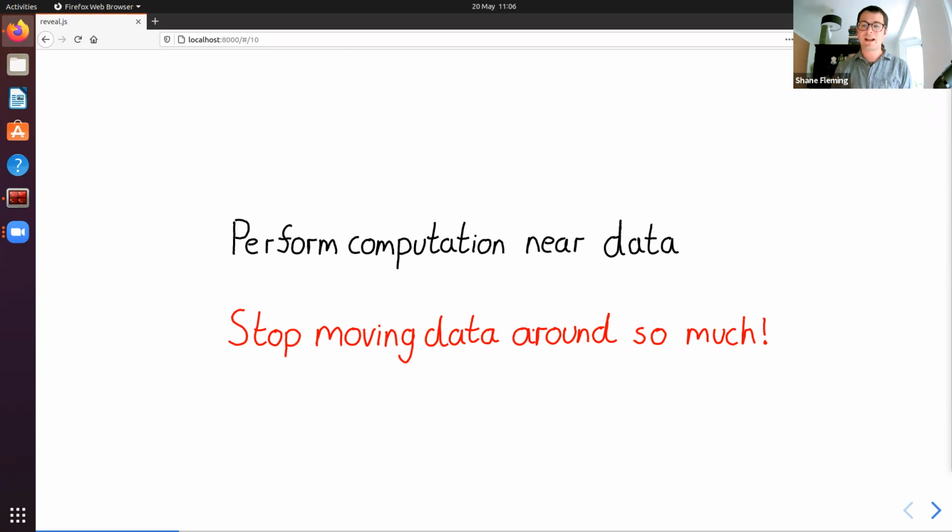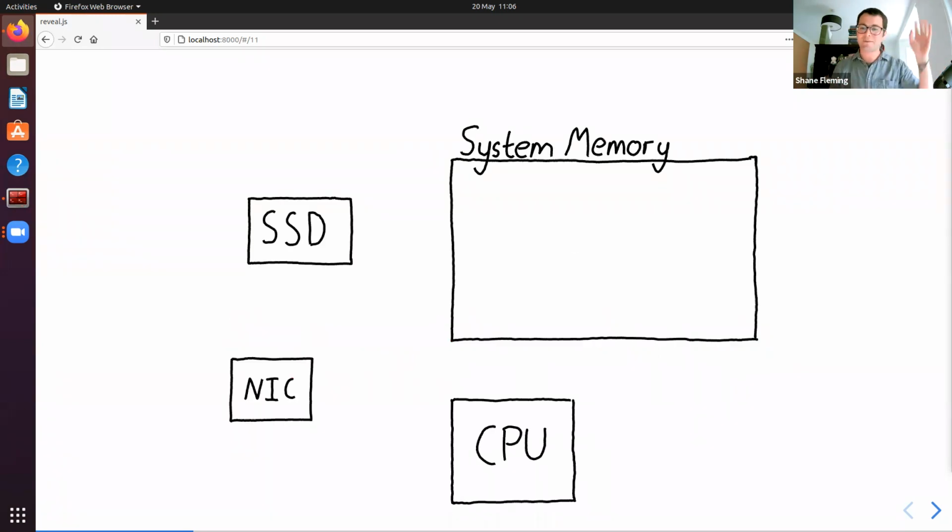So just to illustrate how much data moving goes on, let's think about that standard data center node that I talked about before. And we're going to make it do a simple task. This is a more block diagram view. It will take some data off the network. So some data will arrive as a packet into the NIC, and it will write that data into an SSD. So we've got our SSD there, our NIC there, CPU and system memory.